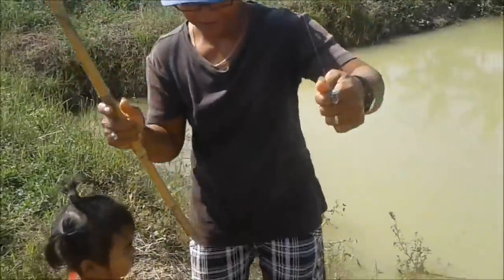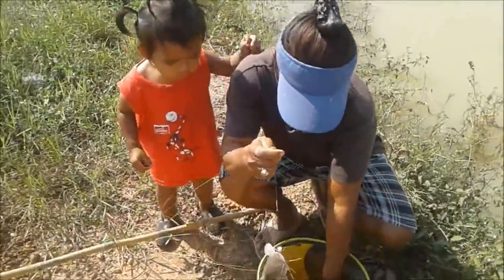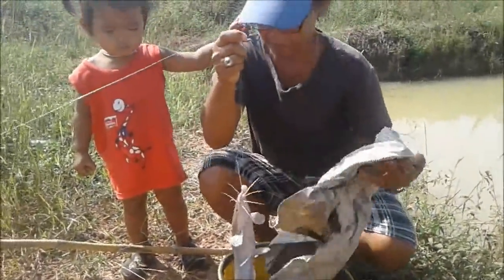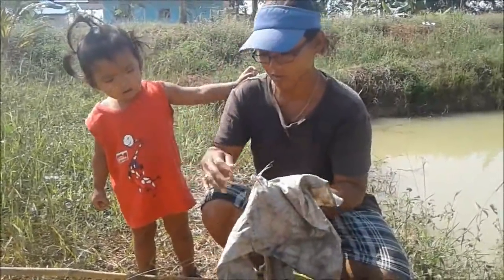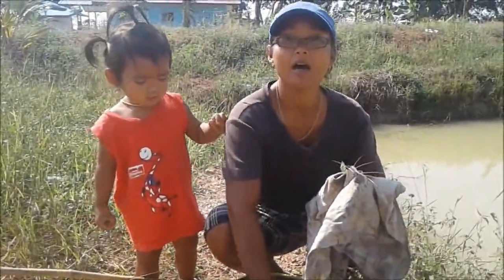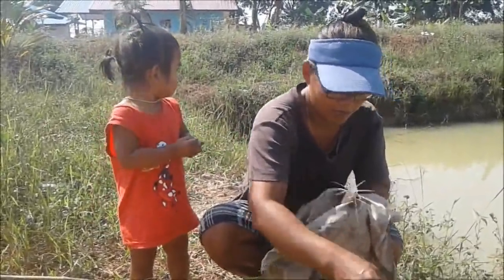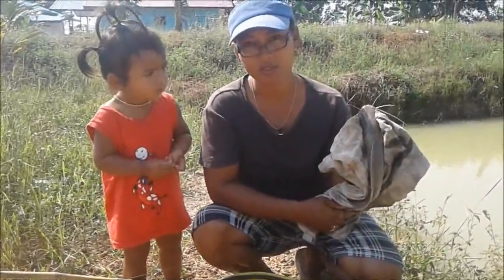Whee! It's a 4 kg order. How many catfish do you think it'll be for 4 kg, Toon? About 15, 16 it should be, shouldn't it? Oh, depends how fat they are. It's nearly 4.